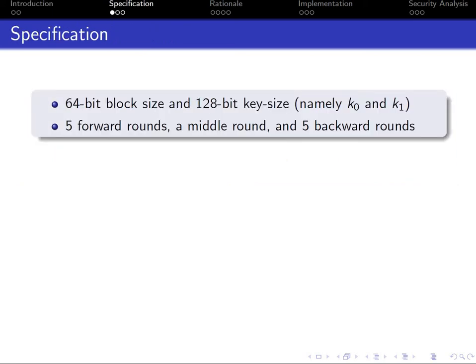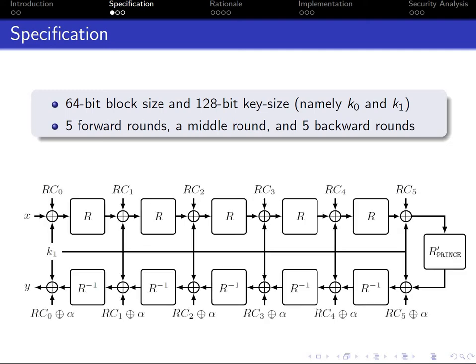I first quickly recall PRINCE's general structure and the round function before giving the updated parts for PRINCEv2. PRINCE has a 64-bit block size and 128-bit key size, where the key is separated into two 64-bit parts, namely K0 and K1. K0 is used for whitening keys and K1 for the round keys. It includes 5 forward rounds, a middle round, and then 5 backward rounds. This figure shows the structure of PRINCE core.